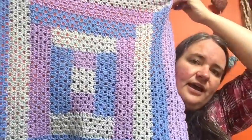So yeah, it was a fun little project to keep me going for a couple of weeks when I needed a little bit of a project that I could just sink my teeth into without needing to think too much. This was made on a 4mm hook, and it will now be donated.